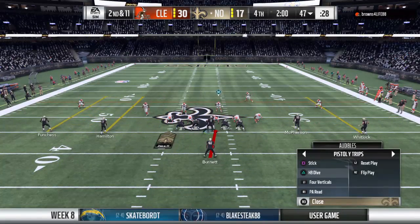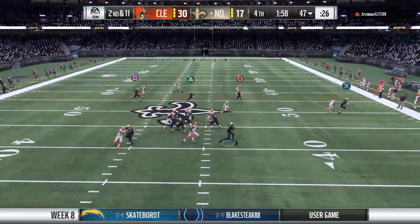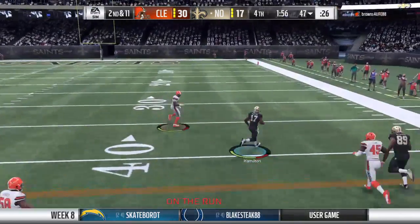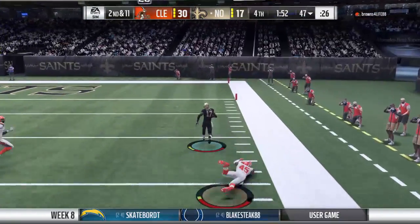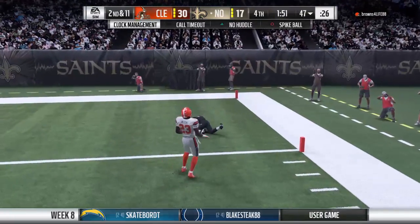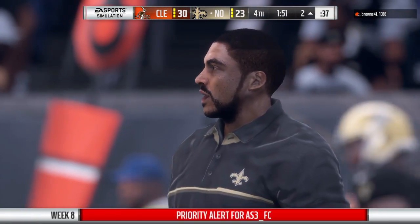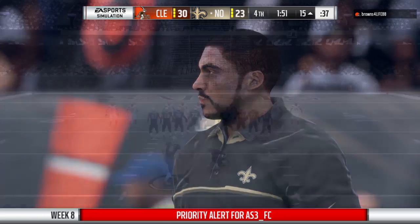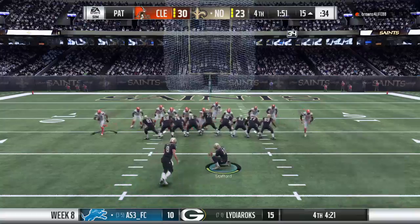To throw on 2nd down, Dixon. Throwing right, and that's complete. Touchdown, New Orleans. A big play there. His 2nd touchdown on the season. And the Saints are back within a score.